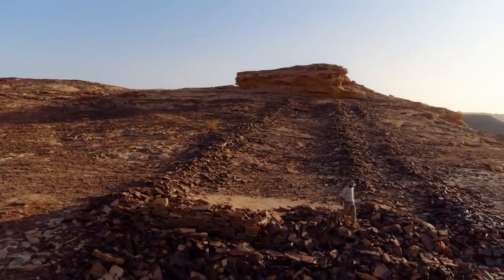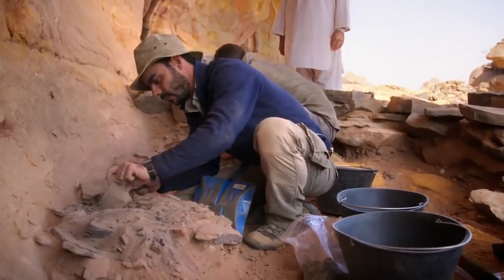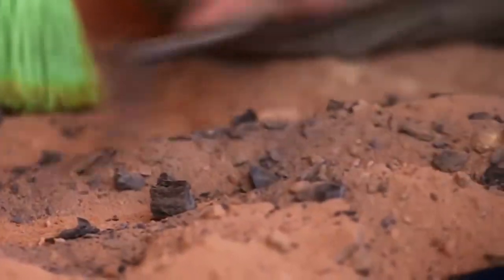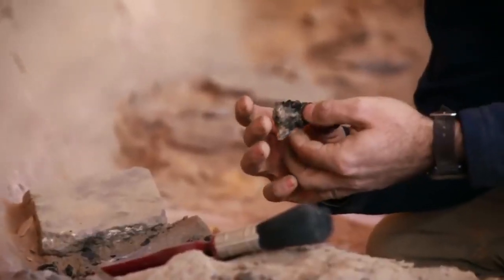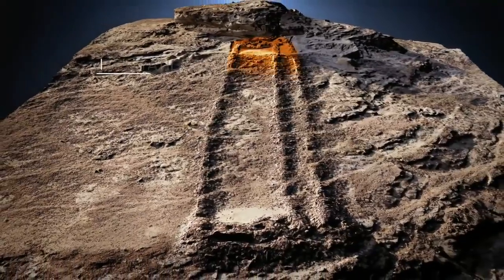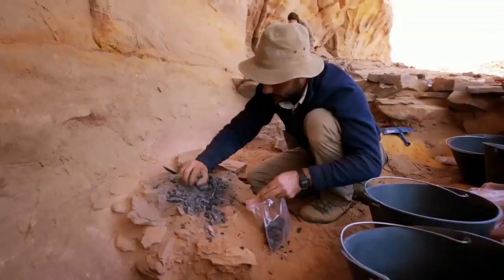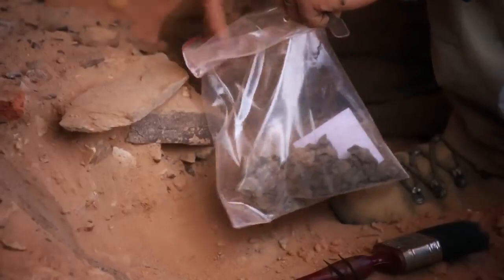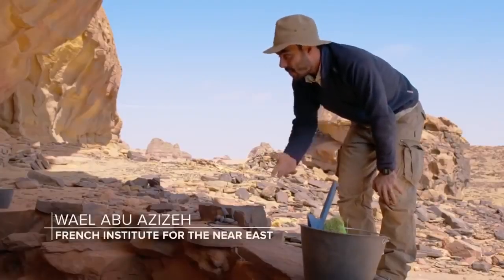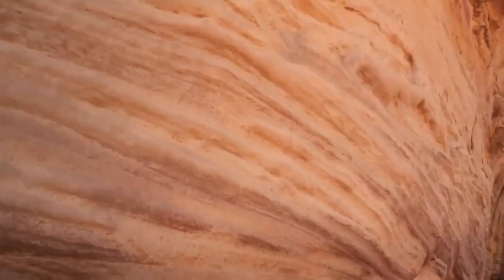In a distant corner of Saudi Arabia, archaeologist Wael Abouazizeh and his team have discovered ancient charcoal. Wow. Evidence they hope will help them date a mysterious desert structure called a mustatil. And what is also exciting is the very good preservation state of these charcoals. It's like it's just being taken from your barbecue, except that these charcoals are very old.